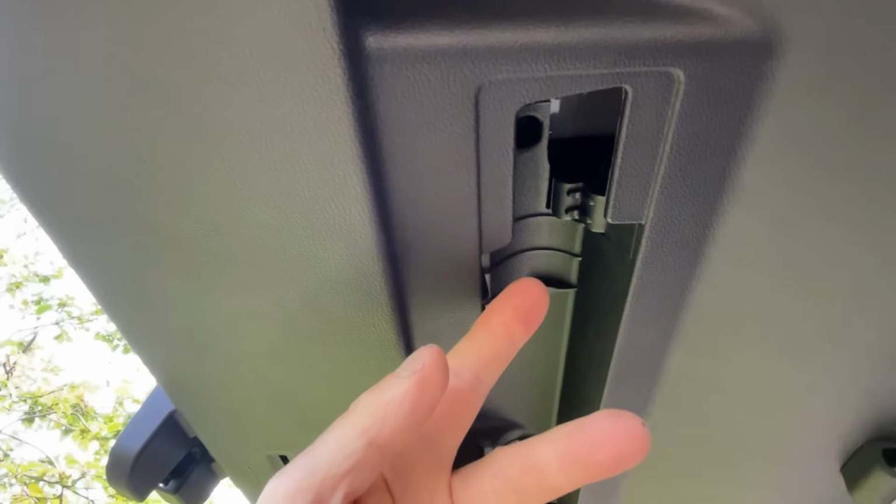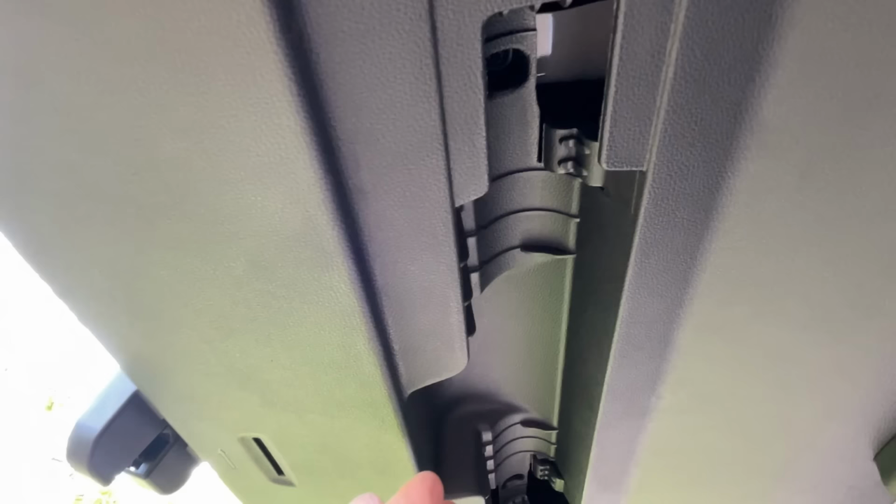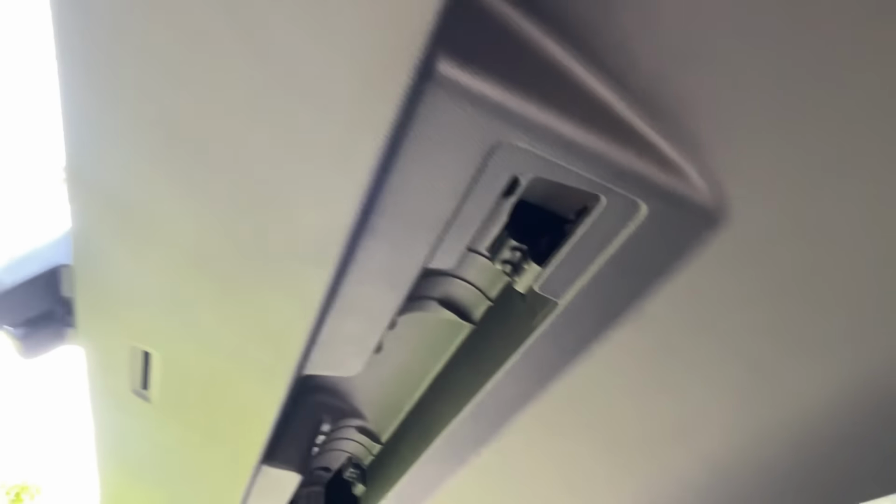And this bit always bugs me on Golf 8 because it's for a warning triangle, but you don't get one. It looks like somebody's left something off your car. So if you've got one of these and this looks ugly, just go and buy a warning triangle that's designed to fit. It's pretty standard size. They're not expensive.